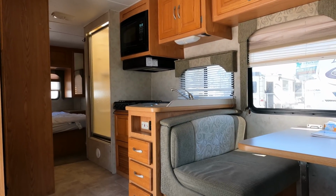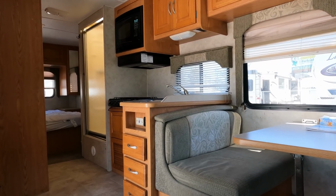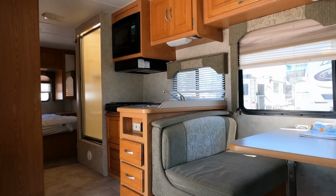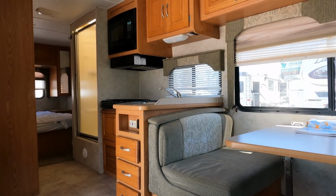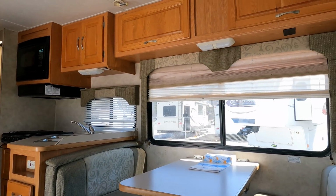Call before coming to look. Make sure it's available. Please do not just drive down here without calling to make sure somebody hasn't paid a deposit on it, which happens a lot. People still do it. I don't know why, guys. People are afraid of making a phone call for some weird reason. So don't be afraid to call us.